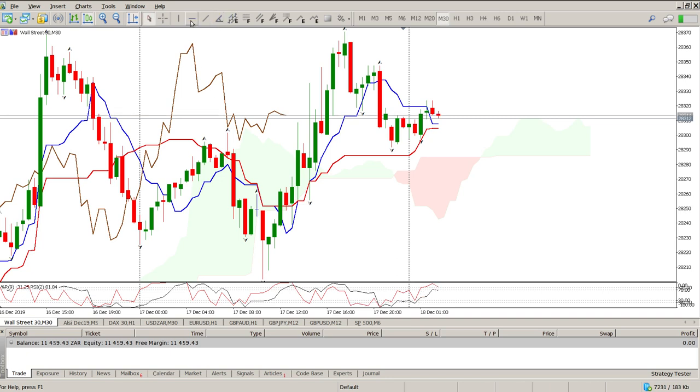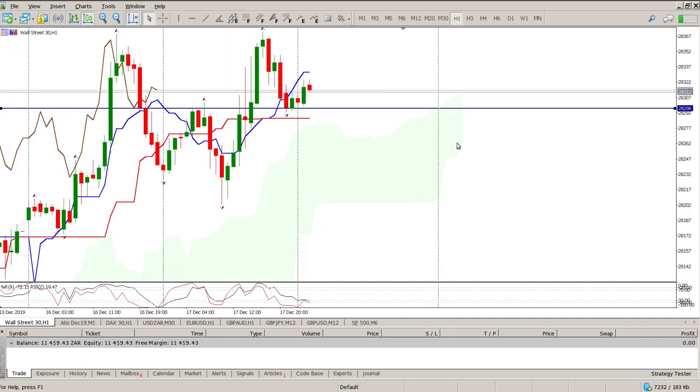So I really do believe, and I need to just put a level in, that this is the area we need to pay attention to, and maybe even a little bit lower. So this 28,300 area is definitely the area we need to pay attention to.